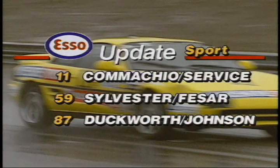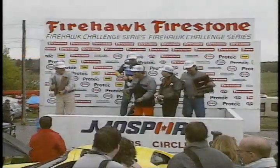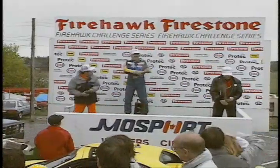A wet and wild day here at Mosport. The final in Grand Sport, the top five, Fellows and Betts winners. And over in the sports class, the yellow number 11 of Camacho Service takes first. Sylvester and Fester are in second position. And finishing first in touring, Mike Rivette, followed by Riddell and Shirk. And now the winners getting soaked in champagne as if they weren't wet enough.